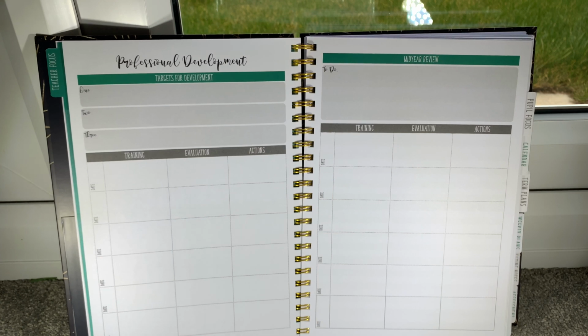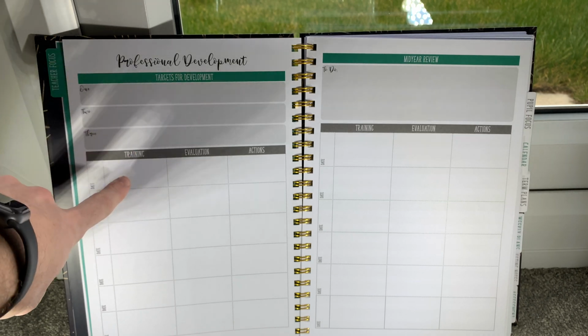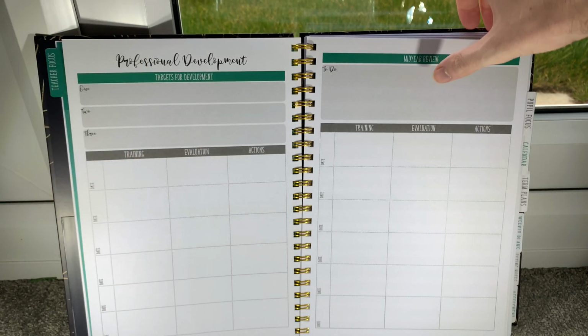On the next page, we have got your professional development page. So obviously, as a teacher, if your school is sending you out on training to develop your teaching, then you can put on here records of where you have gone. So you've got 3 different targets on this side for your development. You've got spaces to put in evaluations for all the different training and the actions you've taken. And there's also a mid-year review over here.